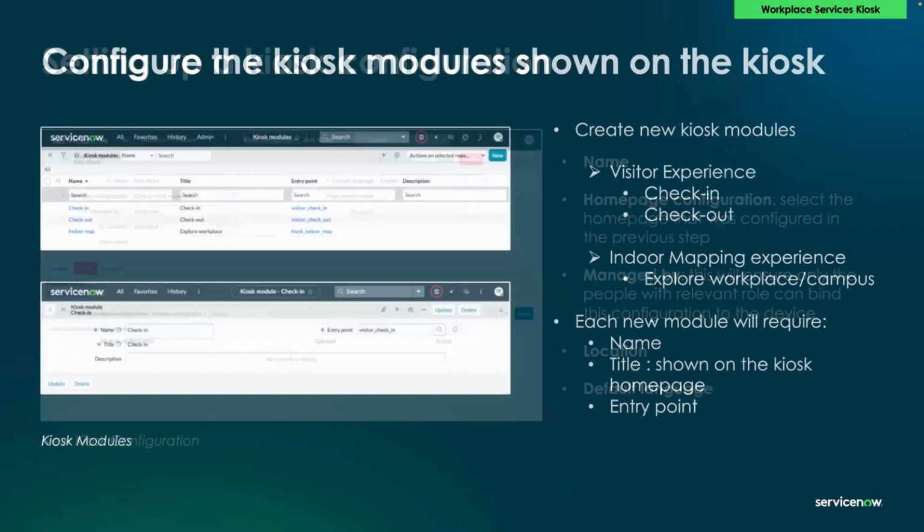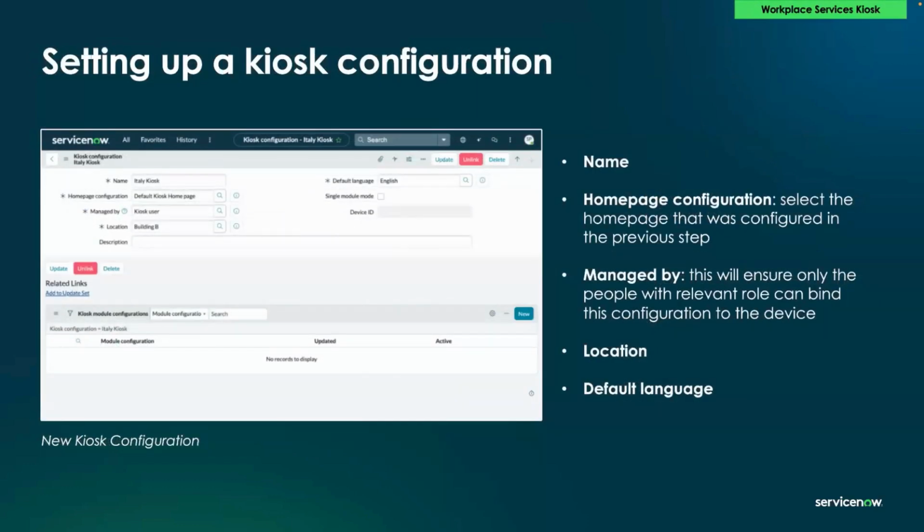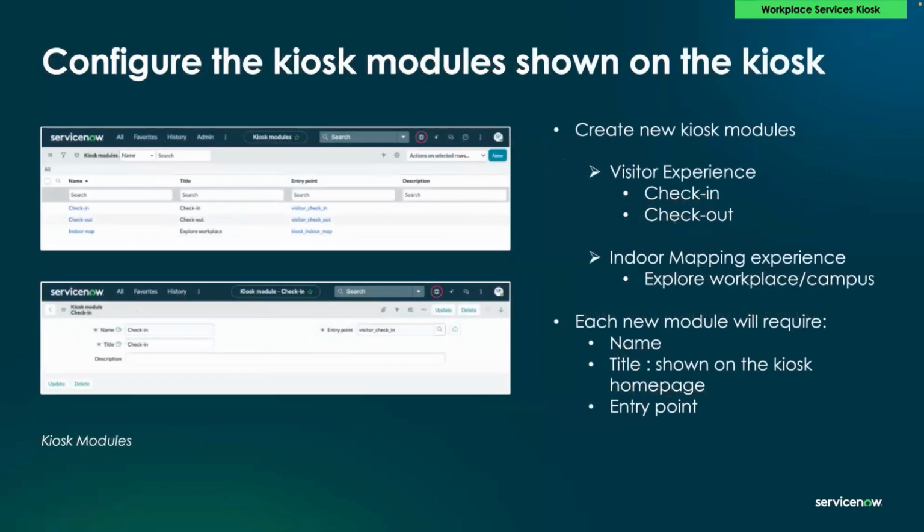So going through that, I'll just go back to talk to this image. That is the kiosk configuration, the part at the top. What we're then going to need to do is kiosk module configuration. Kiosk module configuration is really configuring the different buttons, if we want to put it in less technical words, the different buttons that will be shown on my kiosk. So what I'm going to do next is configure these different kiosk modules, the different buttons that will be shown on my screen.